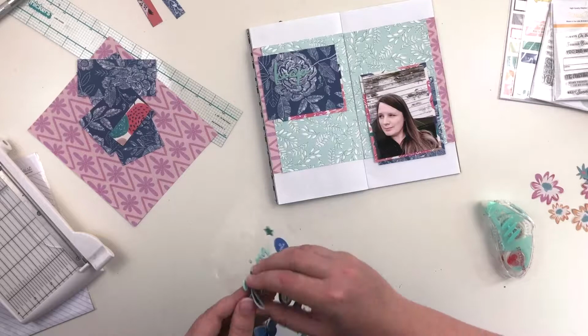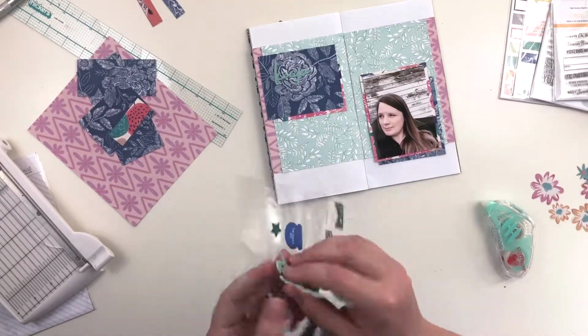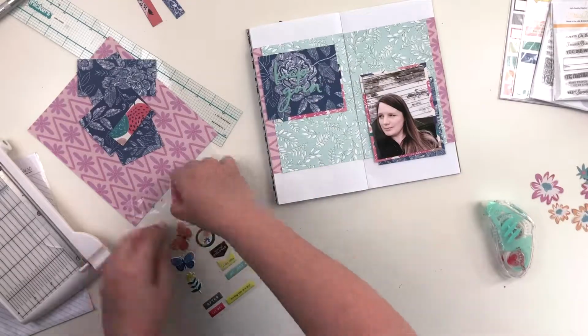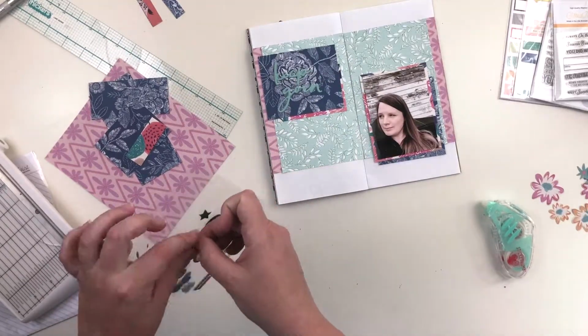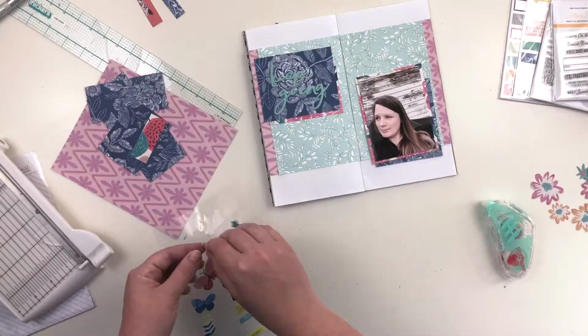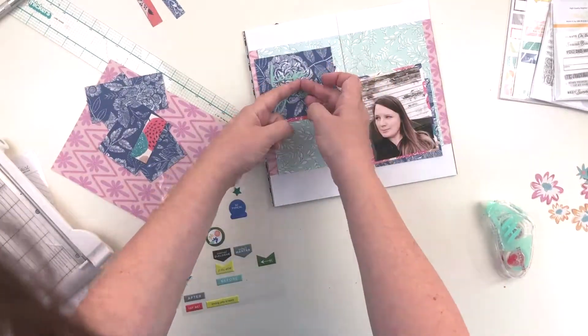So the story that goes along with this photo is not really a great one, but it was a huge part of my life at this point in the year, and that's what this notebook is really for.